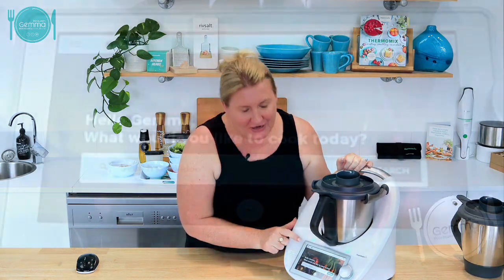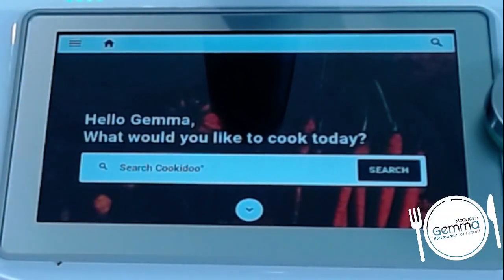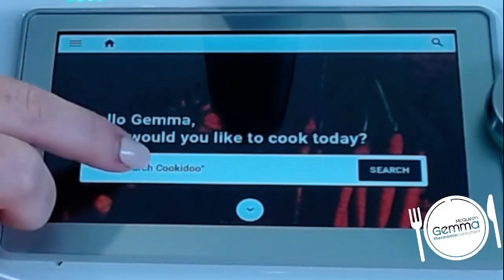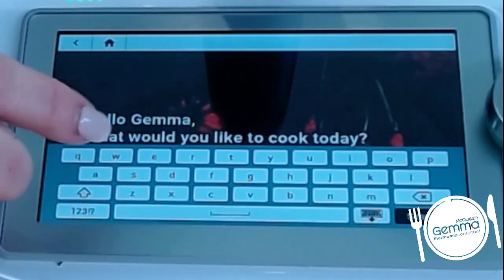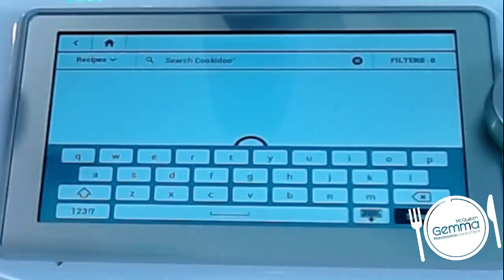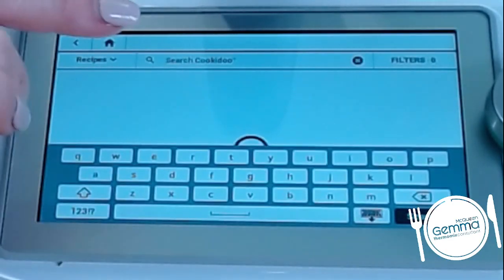Now, I just want to give you a little sneak peek. I am lucky enough to be trialing COOKIDOO 3.0, and I just want to show you what it looks like. So obviously this is just our normal COOKIDOO platform. I could type here and search, I could just type in anything and search whatever I wanted to.